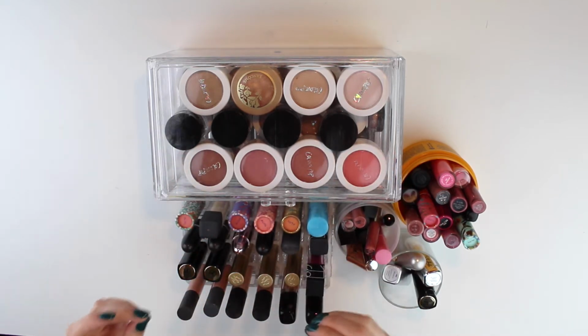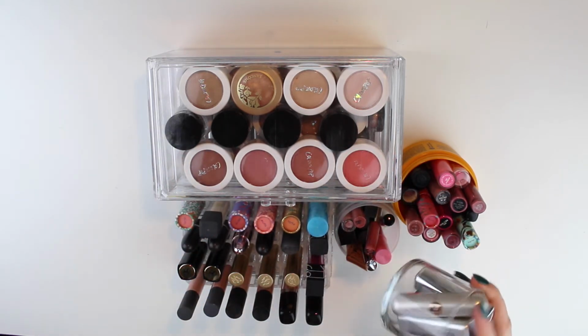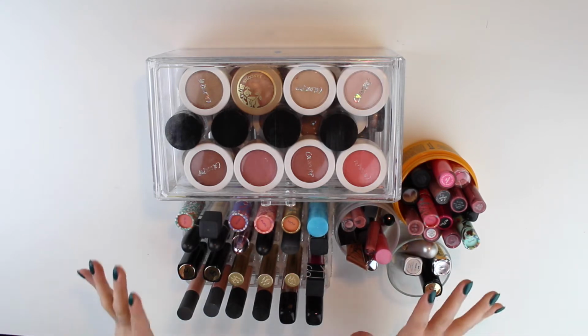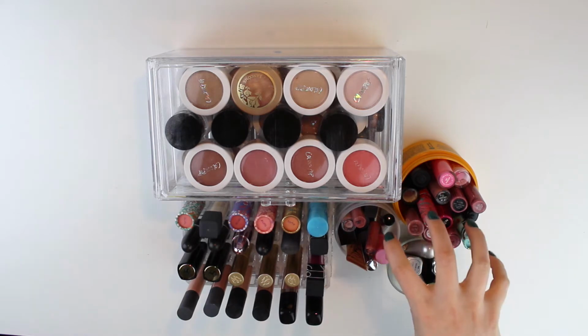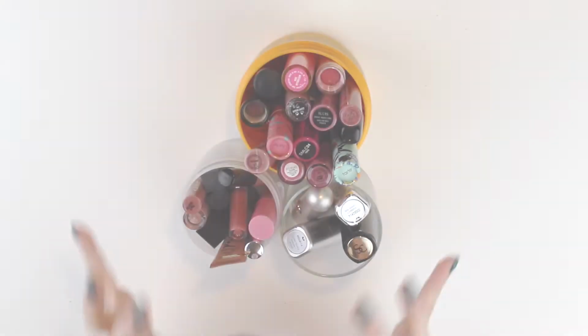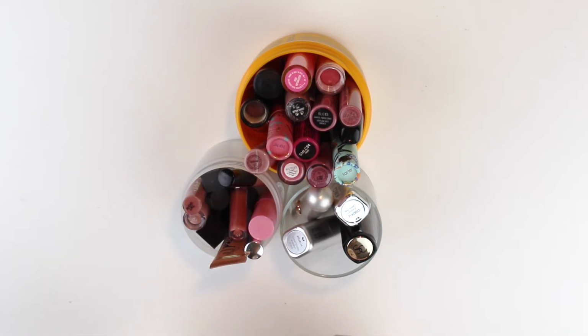This is just a lipstick organizer, and I have these little containers here where I put some of my smaller lippies. And so let's just get into it. I'm gonna start off with these three here, and then we'll move on to the other ones a little later. So I'm gonna lay these all out and pick and choose which ones I'm keeping.